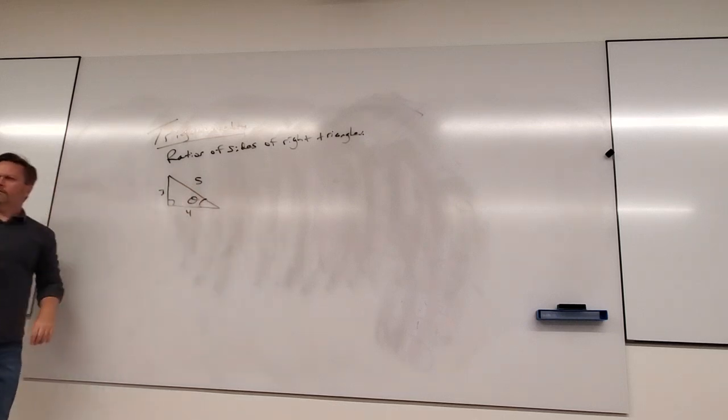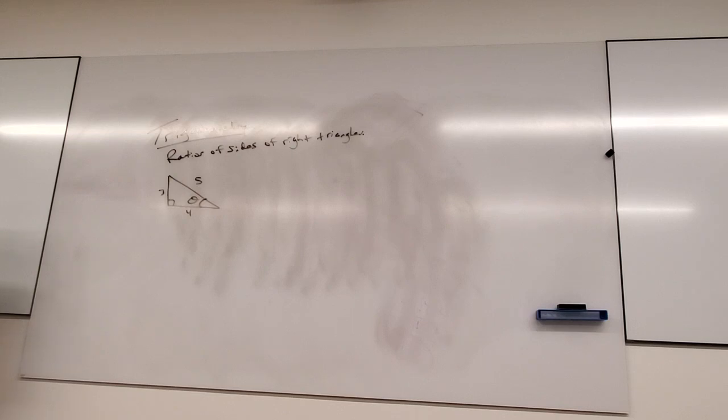I already talked about theta, right? It's going to be a letter we see a lot. We're also going to see A, B, C for angles. We're going to see alpha, beta for angles. Theta is like x. Theta is like the main one.